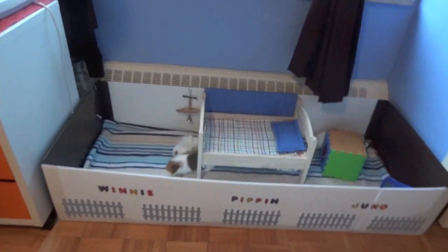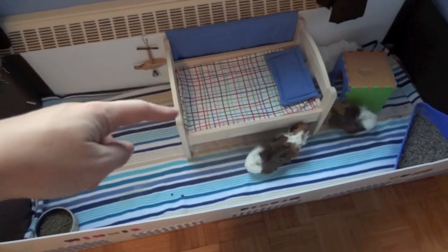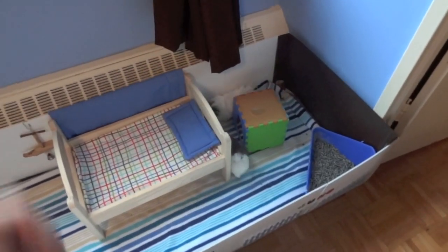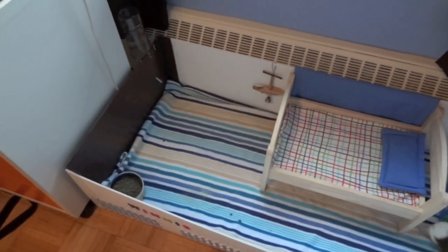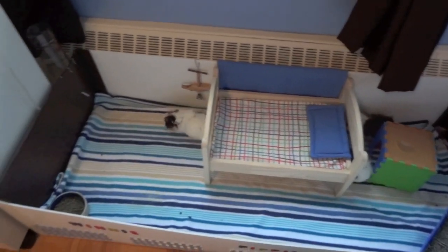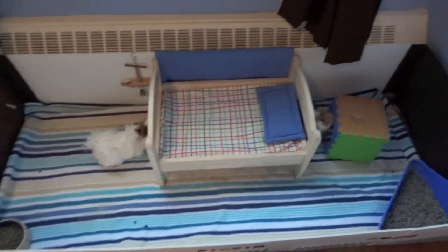And then, gotta show these guys. Theirs is just more simple, so they can run around. They can hide under the bed, so it's kind of like a ginormous house. Oh, Winnie's gonna maybe try and go up. And then I also put in a cube house in the corner, just so that they have another house to go in. Depending on where they decide to sleep, I might put in another bed or cushion, because I don't want to fill it up too much. I like them to have space to run around in. And clearly the bed is a hit.